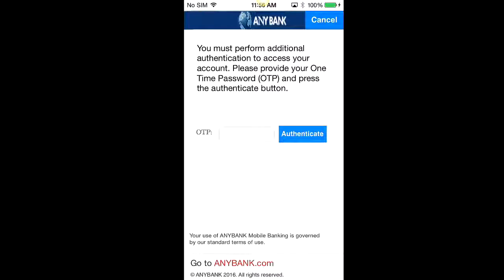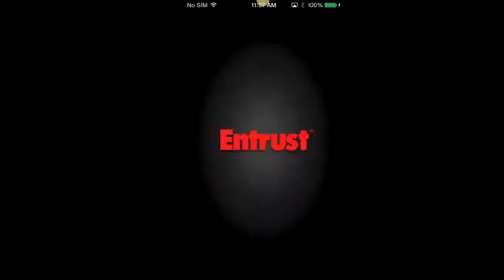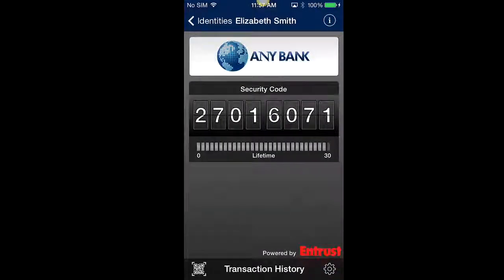So I'm just going to sign on here. My username and password are validated. Now I'm going to go grab my one-time password. So I have to leave this application and open up the Entrust soft token. We have a pin on there. Let me just put the pin in. And there's my 8-digit code to copy and paste, or write down, and use as my second factor authentication. So I'm just going to copy that to clipboard.